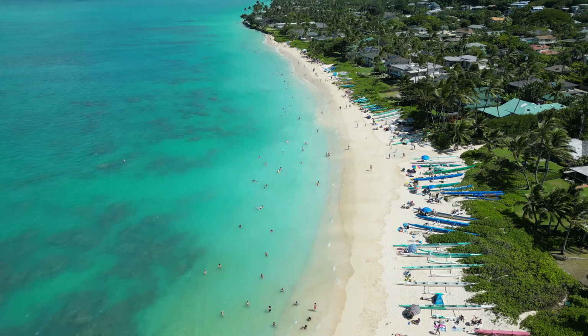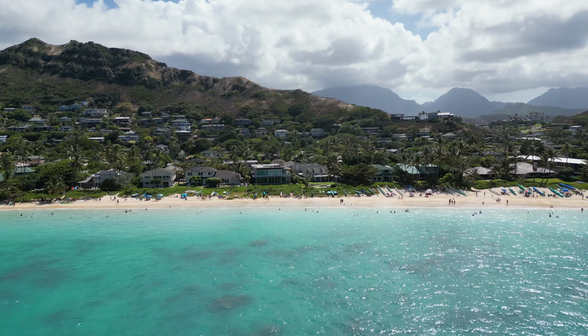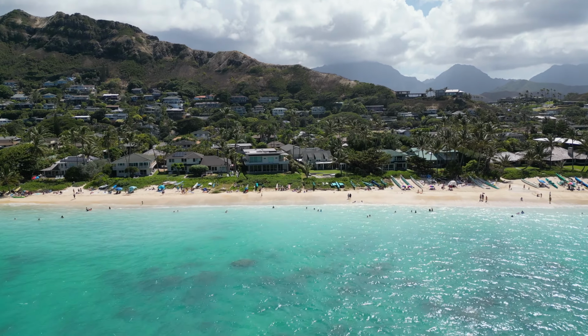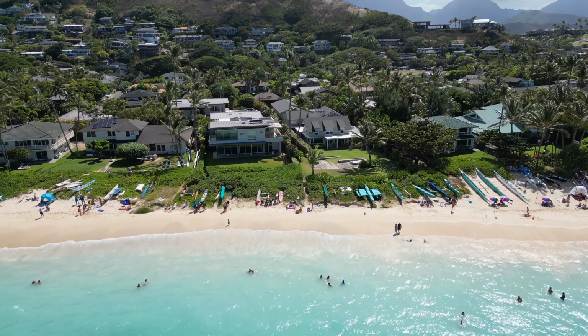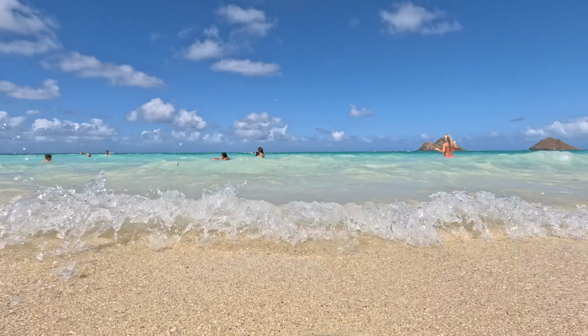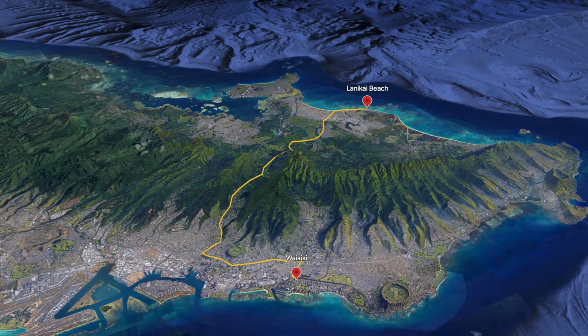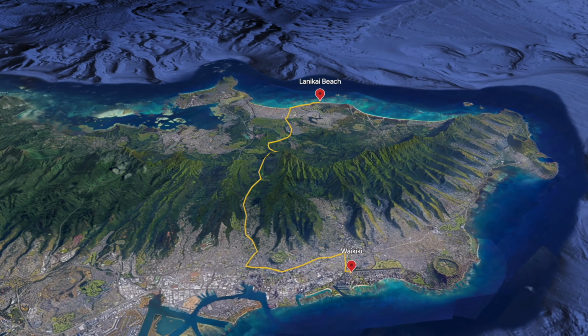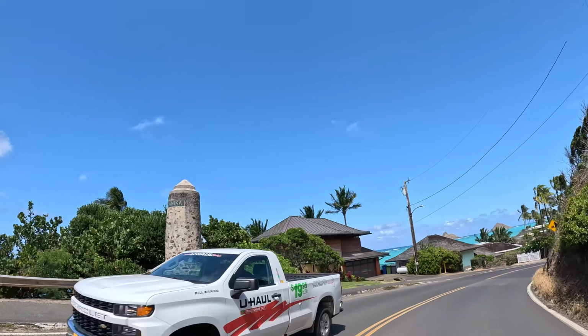If you're looking for the best beach on Oahu, here it is. Lanikai Beach was recognized as one of the best beaches in the world in 2023, and it is often voted as one of the best beaches in the United States. This gorgeous beach is about 30 minutes from Waikiki, and I will tell you everything you need to know. So come along on this adventure.